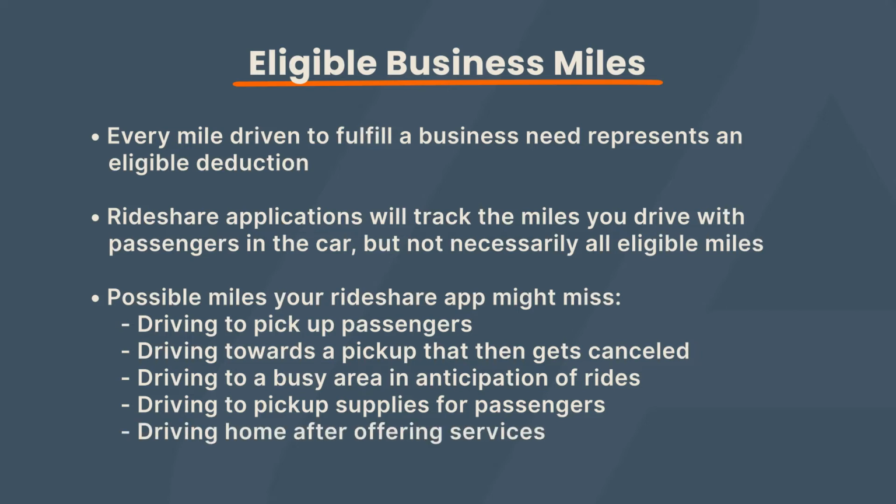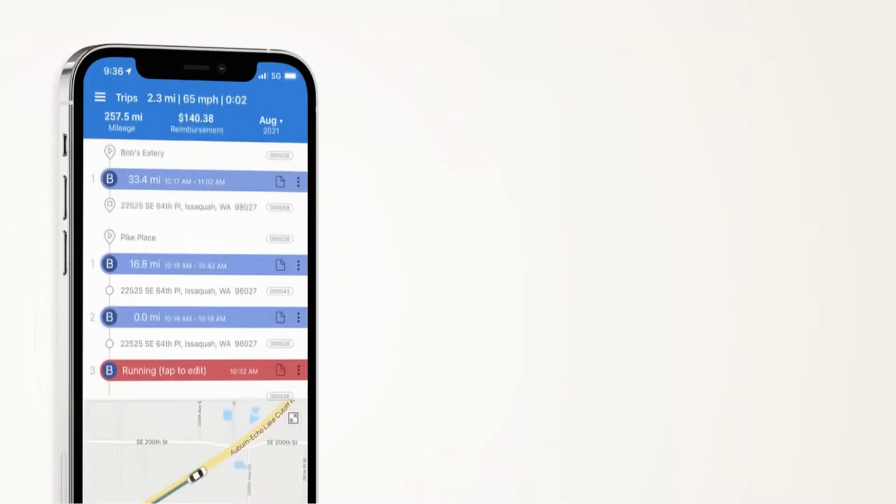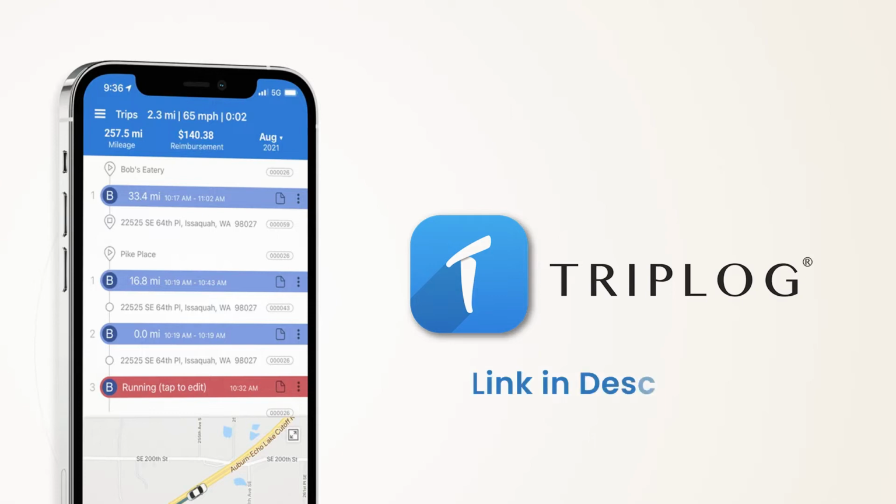You should also count the miles it takes to drive home at the end of the day. You can't necessarily count those miles if you're running various personal errands, but the trip home itself represents a business expense. But if the miles Uber or Lyft count for you isn't the total count of eligible miles, how do you track mileage? You can find a good mileage tracking app and get a significant return on your investment just with this easy step. There are even some apps that will help you track your mileage alongside expenses as well, which can ensure you get the best possible outcome on your taxes.